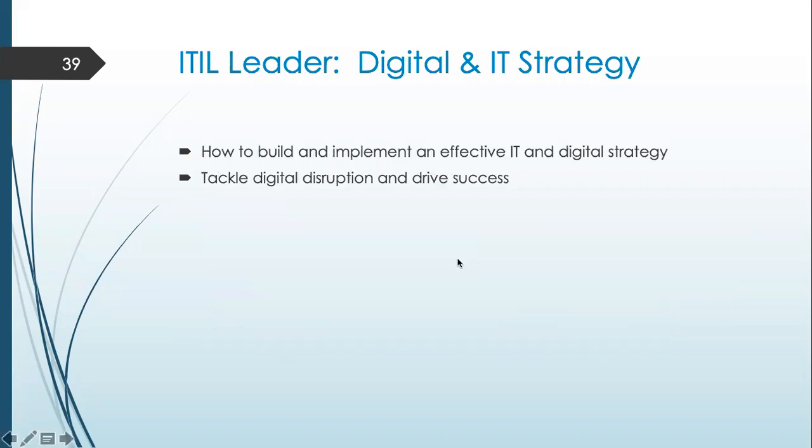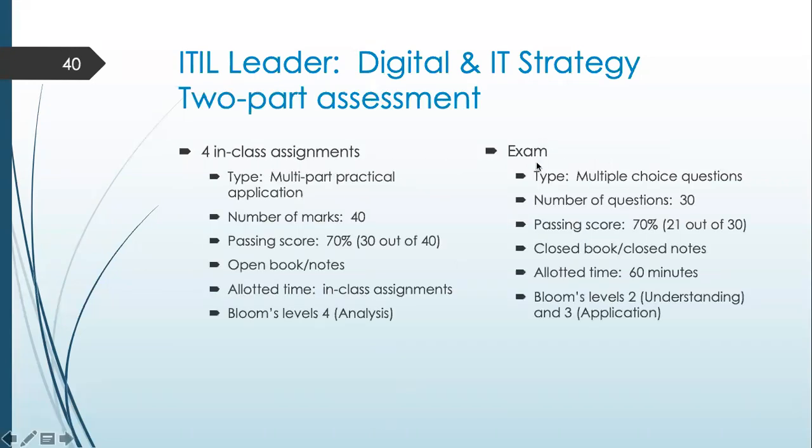It focuses on how to build and implement an effective IT and digital strategy, and it does tackle digital disruption and how we can drive success in our organizations. The assessment for this one is quite different. It's two-part. During the 3-day course, there are 4 in-class assignments. Each assignment is multi-part, part of a practical application. There are a total of 40 marks. The passing score is 70%.